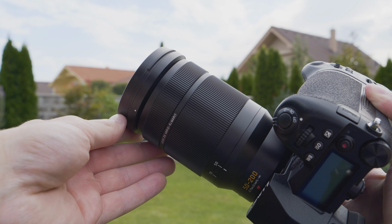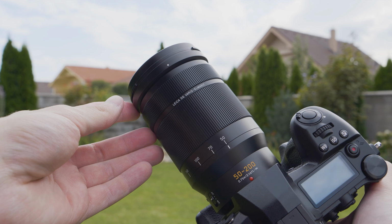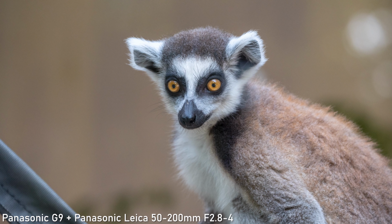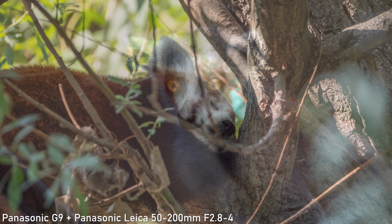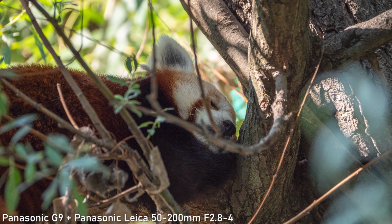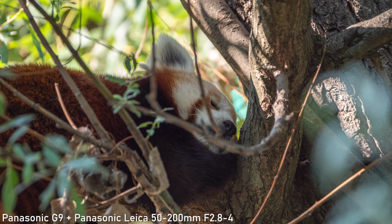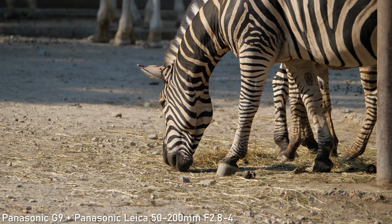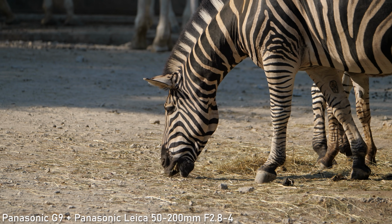The second really special Micro Four Thirds lens is the 50-200 f2.8-4. Being just 13 cm long, this lens has an incredible size to performance ratio. It has very nice rendition of bokeh, it is an excellent semi-macro lens, and the dual stabilization in combination with the G9 is excellent. This is an extremely versatile, portable, and in my opinion quite special lens.